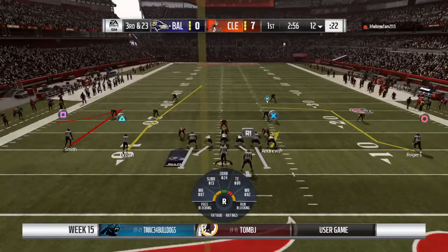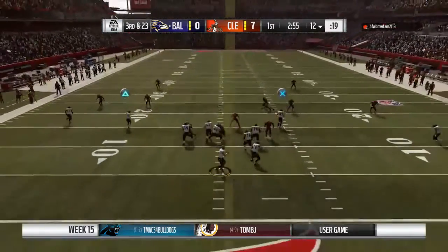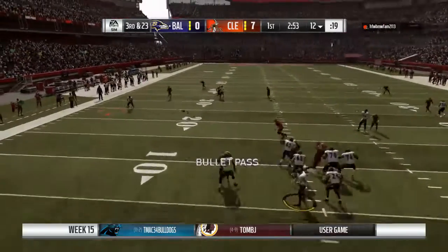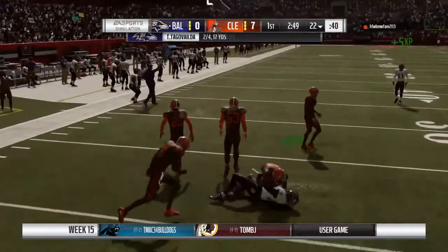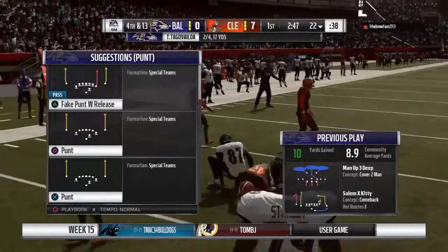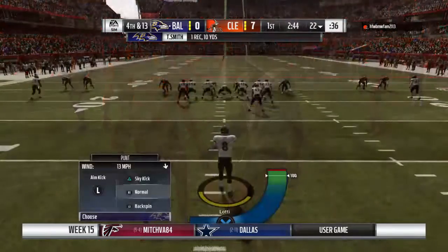An incomplete pass on that last play, and that means they'll need to come up with something here on 3rd down. They'll look to throw. He gets this one complete to Traquan Smith. And a pretty little juke move there on a nice gain. They do get 10 back, but still a ways to go on 4th.